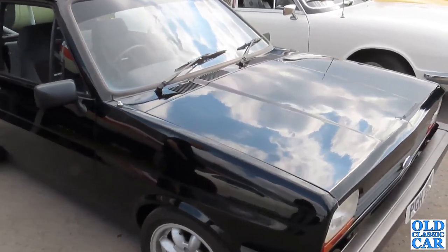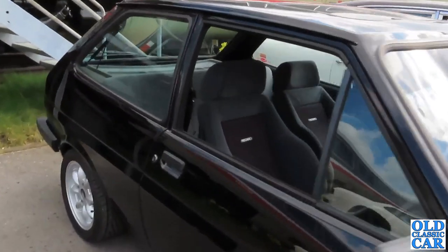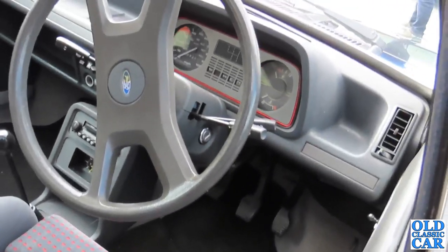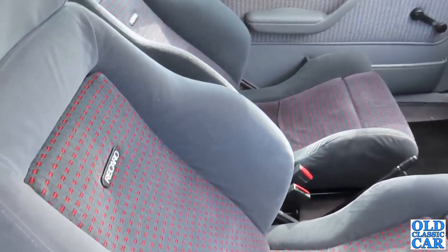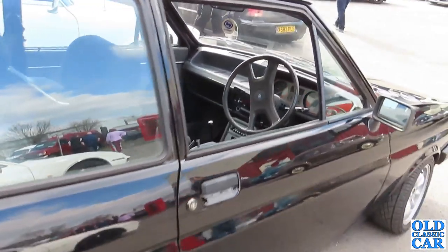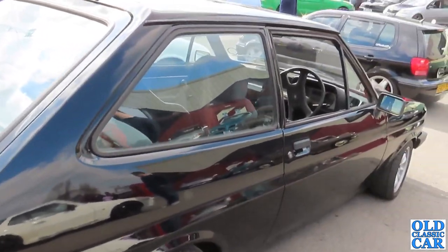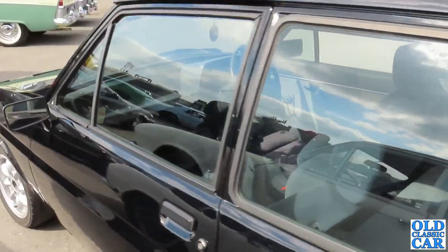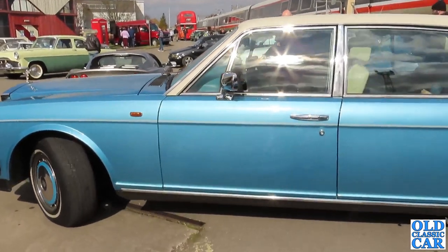Over here we've got a Mark 1 Fiesta, wire edge, didn't see this one coming in either, must keep my eyes open a bit better. These were Project Bobcat when these were being developed in the 1970s. How clean is that interior? Recaro seats, everyone wanted those back in the day. It's a very straight car. Let's get around here. The Rolls is leaving.